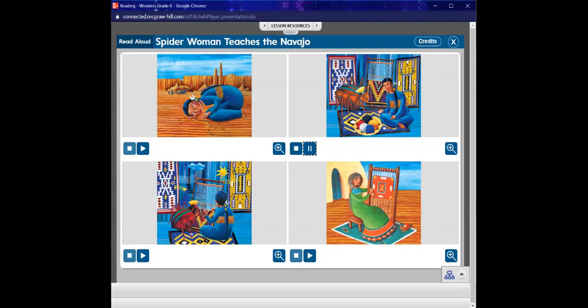"I will teach you to create rugs if you agree to just one thing," said Spider Woman. "You must go out into the world and teach Navajo women how to weave." "I will," agreed the girl. So Spider Woman began the first lesson right away.